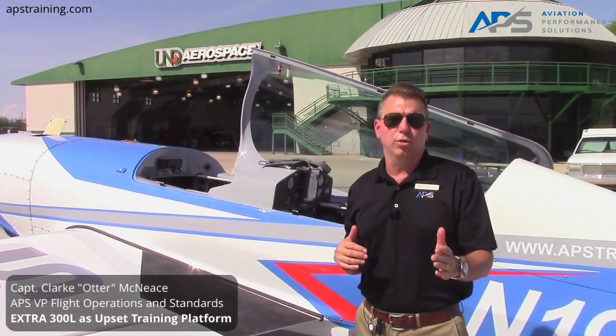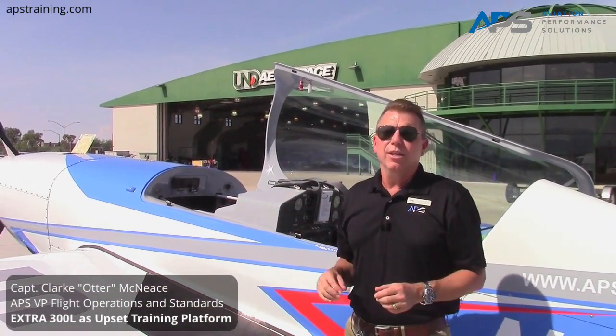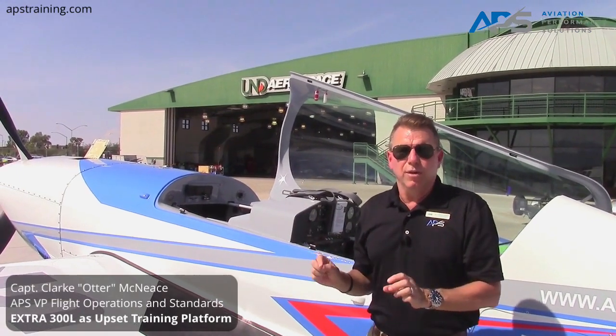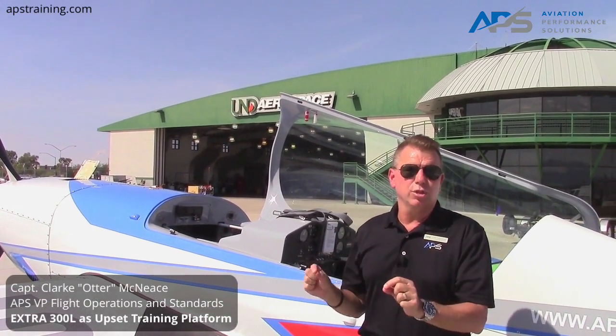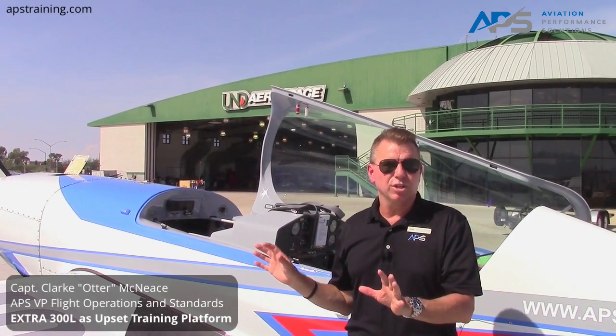Keep in mind that the Extra 300 is a stepping stone approach to our other training platforms like the jet or the simulator. One of the core fundamentals that we need to start off with pilots in training is that VFR environment. You need to fundamentally learn how to prevent or recover the airplane in a VMC type condition. And then again, this is fundamental for transfer of skill to the instruments that we do later in the program.